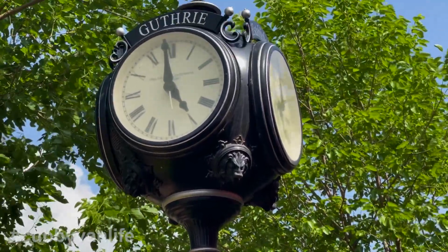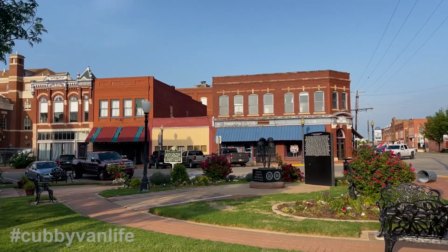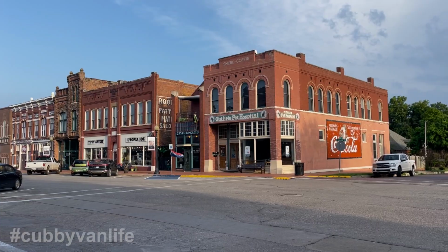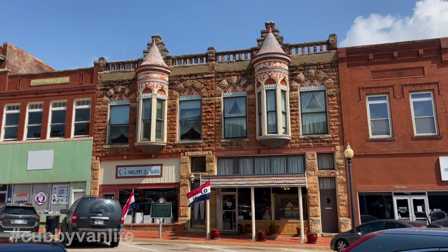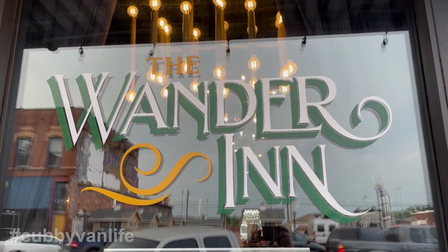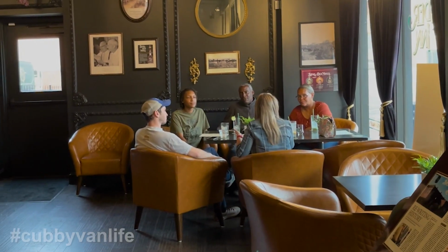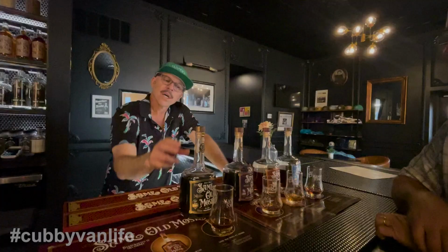Our final stop is not actually in Oklahoma City. It's 33 miles north in Guthrie. But believe me, if you have the time, it's well worth the trip. Guthrie is an adorable town with beautiful brick sidewalks and well-maintained buildings dating back to the Oklahoma land rush of 1889, including Wander Inn at Wander Folk Spirits. They have a chic tasting room with a really hip vibe and a beautiful bar where you can sample some of their amazingly good spirits.